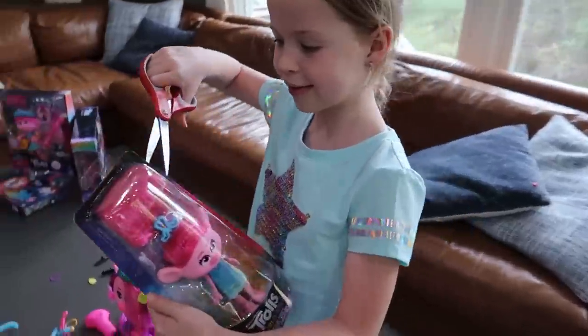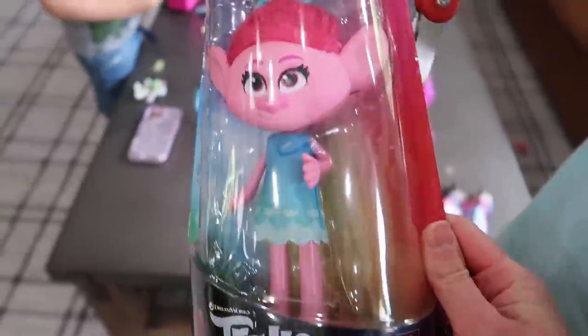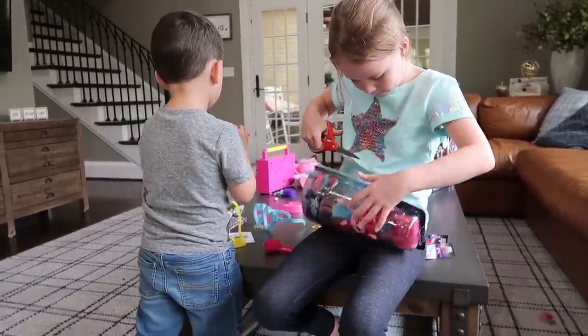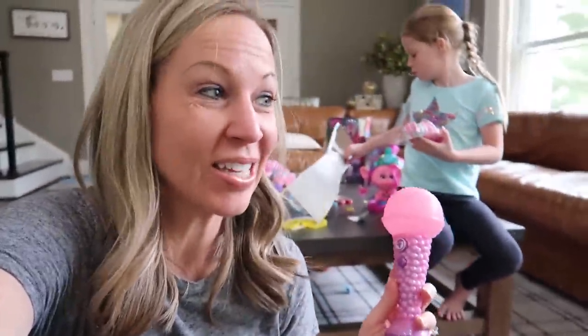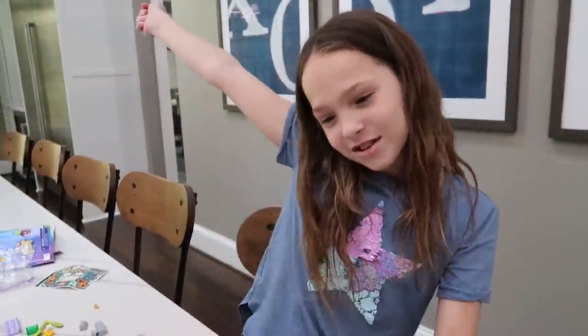Are you moving on already, Maya? Okay, what do we have here? This is the Trolls World Tour Stylin' Poppy. Most of the toys who play the Trolls just wanna have a fun song, which I think is super addicting, and I'm probably gonna be singing this all day now because I've heard it about 5 times since we started opening these toys. Do you like the song too, Maya? Yeah, Trolls.